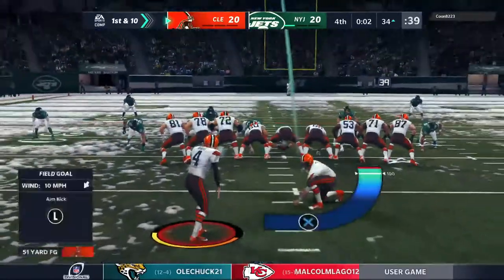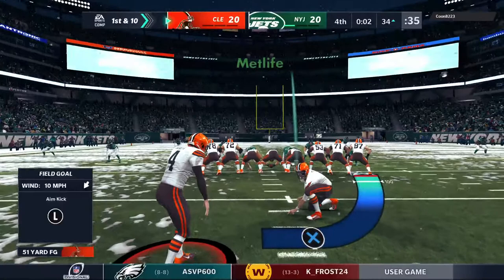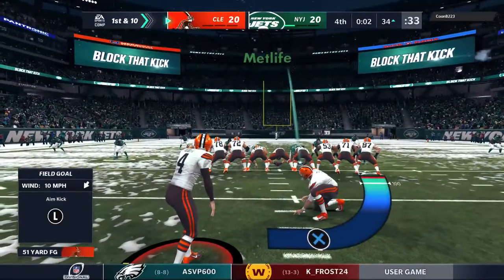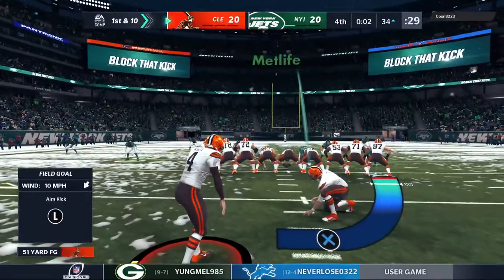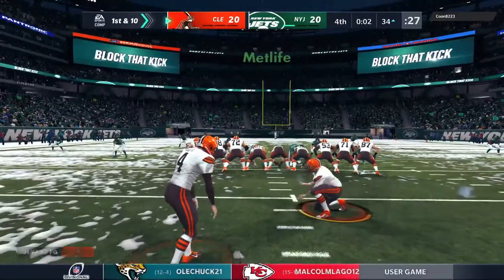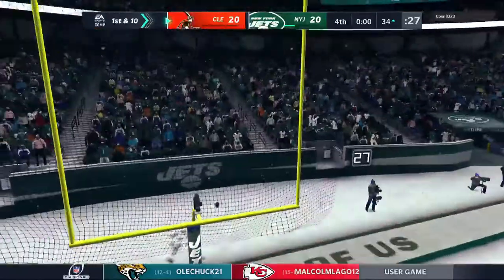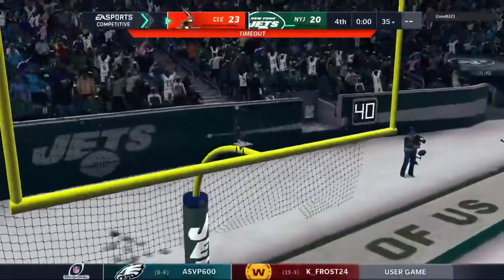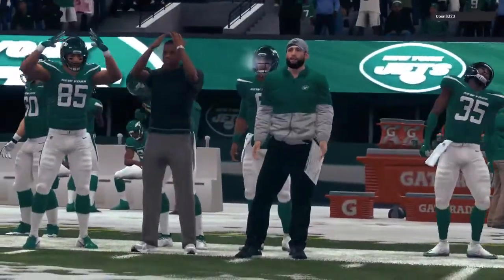So everything rests now on the right foot of Austin Seibert. This to book a trip to the AFC title game. And the kick is good. He puts it through and they are moving on to the AFC championship game.